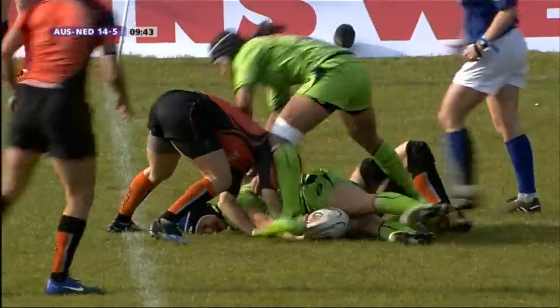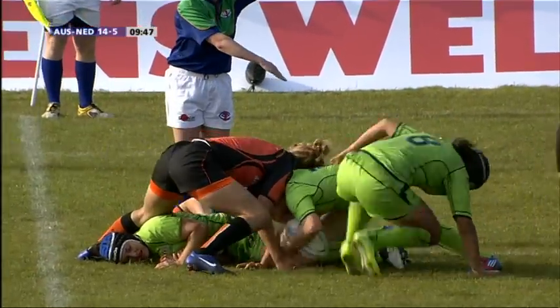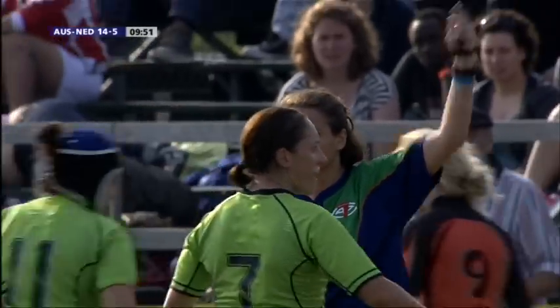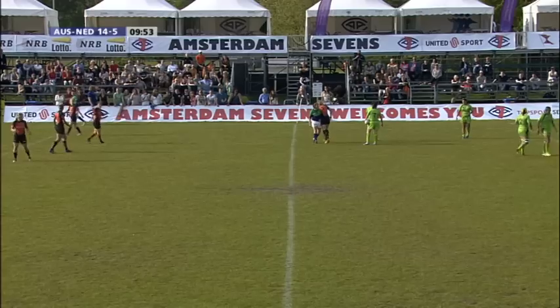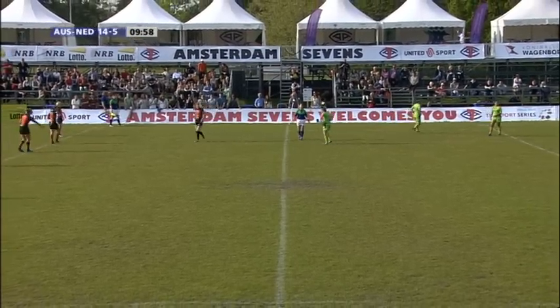Great support play by Rebecca Cavo into that support. Referee right on the spot, picking up the Dutch player going off her feet over the top. Basic error, shouldn't have happened. Gives Australia a wonderful opportunity with only 5 minutes to go.